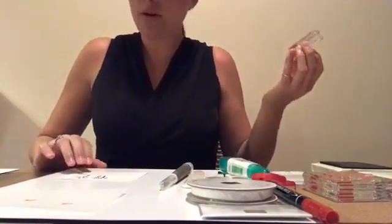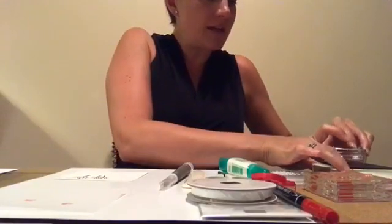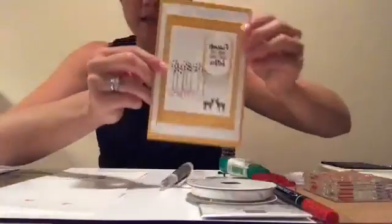All right, it worked. And then I'm going to ink up again. If I didn't ink up a second time, that would be Stampin' Off, which I realized I forgot to show you. On this card, I used that technique as well.